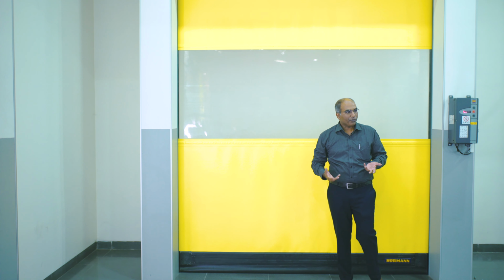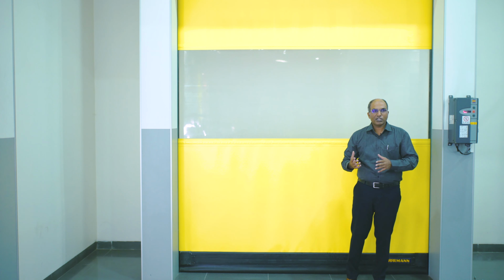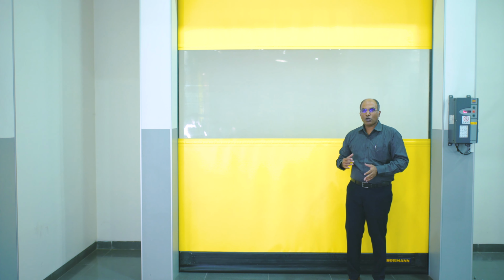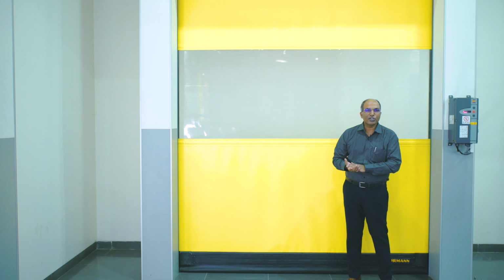Why do you need a high-speed door? You require a high-speed door for a few reasons. Where there is a lot of traffic, you have a lot of hand pallets, forklifts, material movement happening from one part of the factory or premise to the other part of the factory or premise. So you need a lot of movement to and fro. In such a case, you don't want people to get down, stop, open the door, move on. That leads to a lot of wastage of time. Inefficiencies start building in. So you need to have a door which opens on its own, closes on its own, thereby saving time for the people who are moving the goods. That's what a high-speed door does.